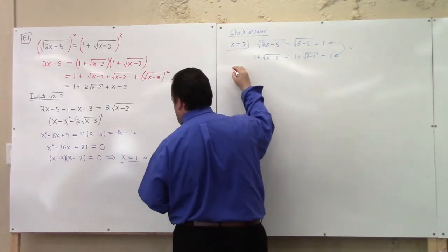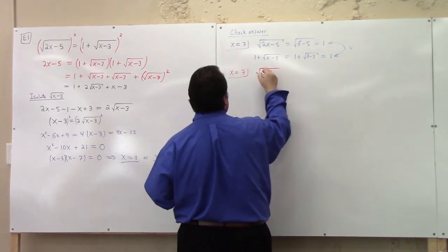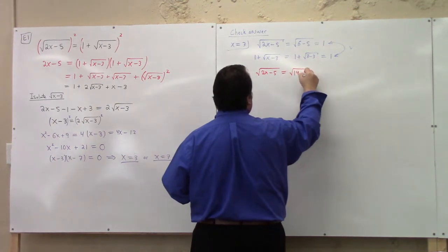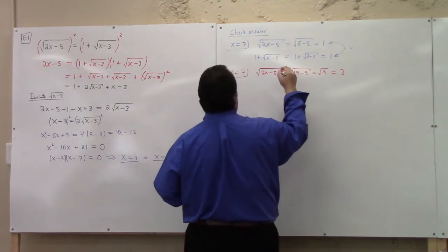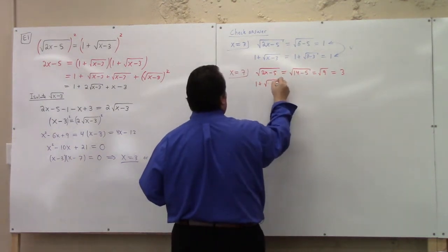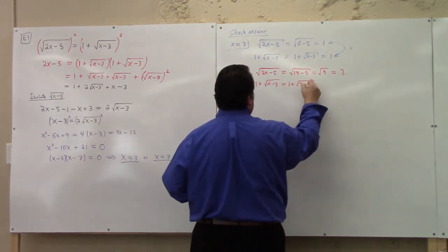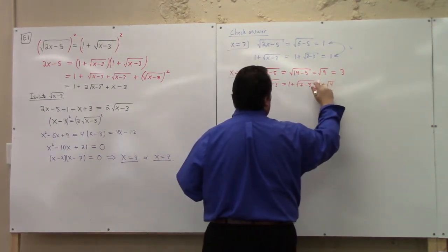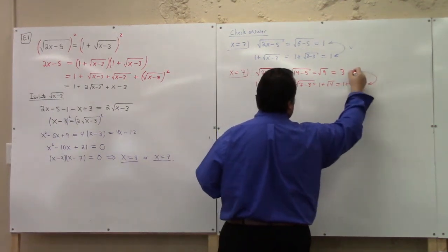Let's see here. x equals 7. The square root of 2x minus 5 is the square root of 14 minus 5, also known as the square root of 9, which is 3. But on the other hand, we have 1 plus the square root of x minus 3, which is 1 plus the square root of 7 minus 3, which is what? 1 plus the square root of 4, which is 1 plus 2, which is 3. So these match up, and that also works.